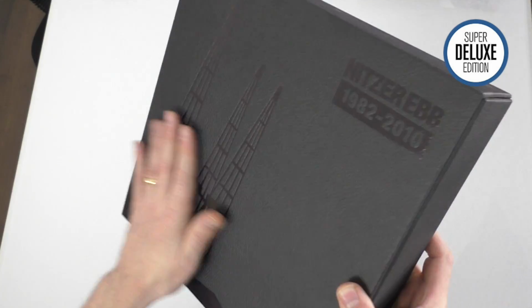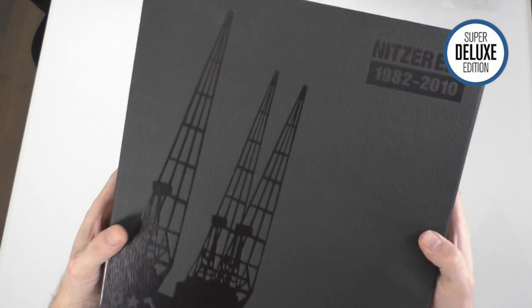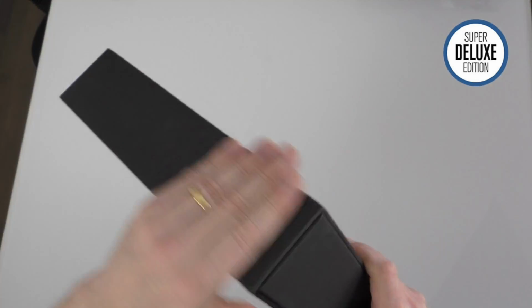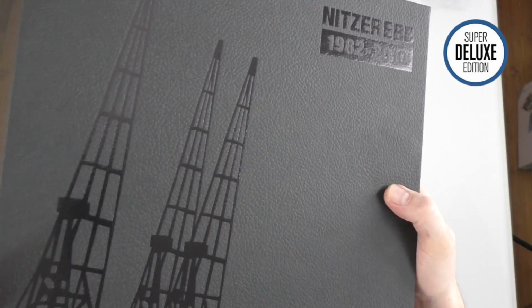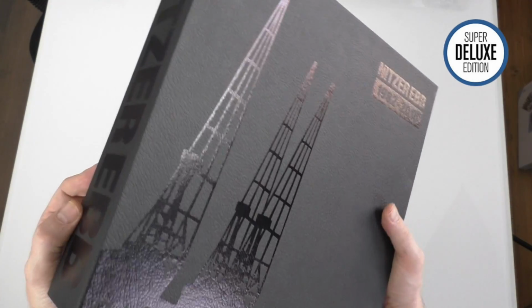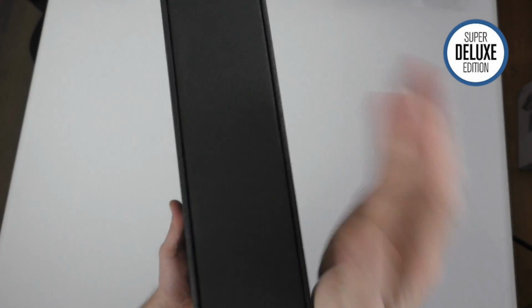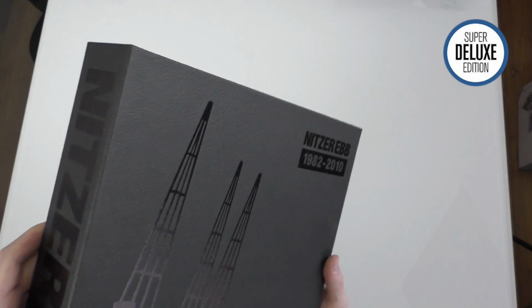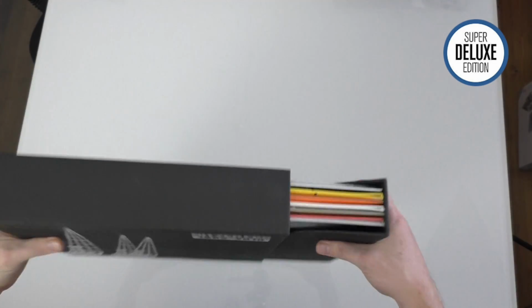Now there were two versions of this box set actually. There's a coloured vinyl version and there's a standard black vinyl version. This is the coloured one. It has a very nice textured sleeve with this spot varnishing, which you can see glinting in the light there. Feels very solid. It has an inner drawer here which we're about to slide open. I mean, this wasn't cheap, so it should feel quite good.